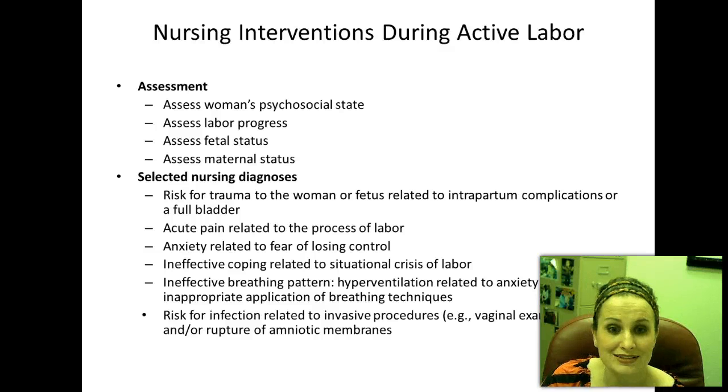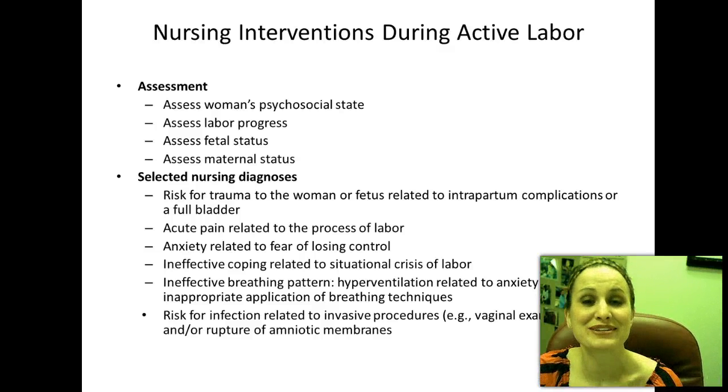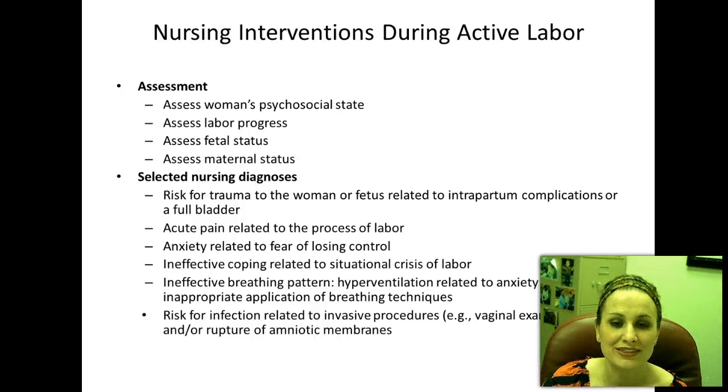Anxiety related to fear of losing control. We don't always feel in control in this whole labor process. So maybe letting her know, okay, here comes another contraction. It's coming. It looks like it's going to be a big one. Let's breathe through it. Keep doing it. You're doing a great job. Okay, just keep on breathing. Good job, good job. And working through those contractions with her.